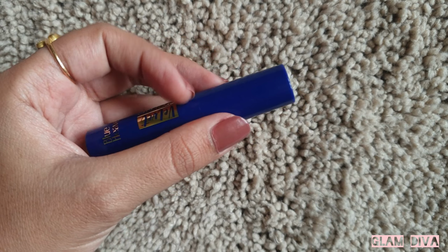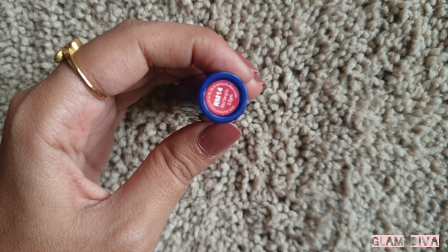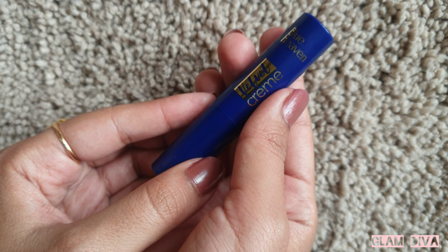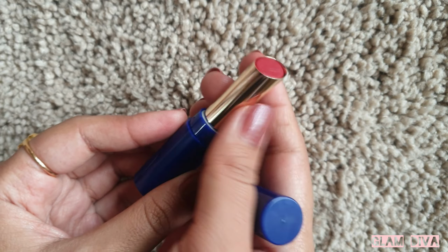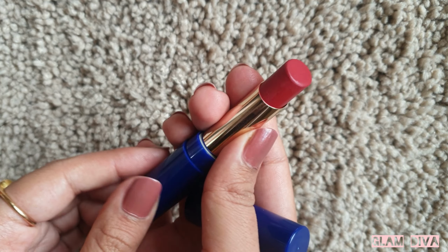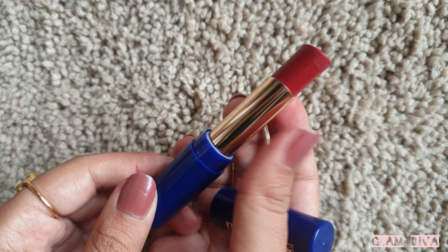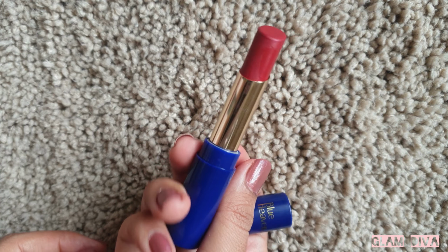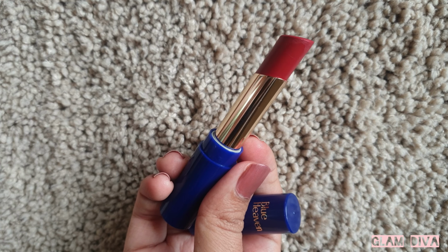The formula of these lipsticks is velvety matte and the pigmentation is good, especially the deeper shades will give one stroke application. But for lighter shades, you may need to swipe a few times, especially if you have pigmented lips, to get a good coverage. They do glide smoothly. These are hydrating, lightweight, comfortable and give a beautiful velvety matte finish.